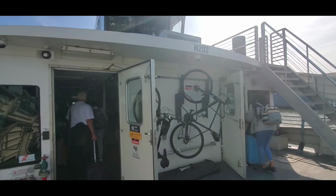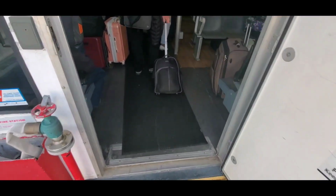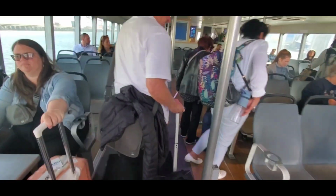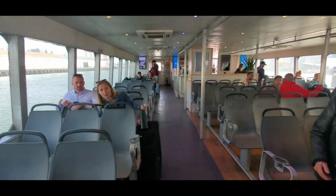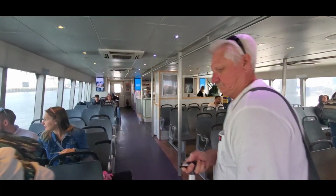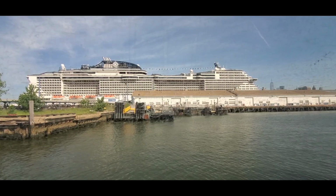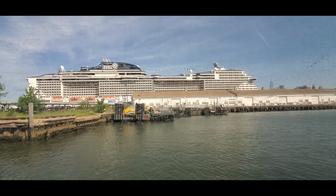They do have bike storage here, and as you go on, be careful of your threshold as you step up. And then there are bathrooms in the back left-hand side and right-hand side, and there's a convenience food place right back there in the back as well. The NYC Ferry, waiting to depart to Wall Street.